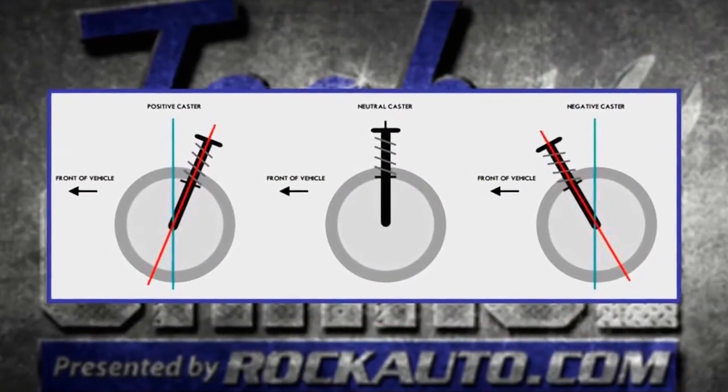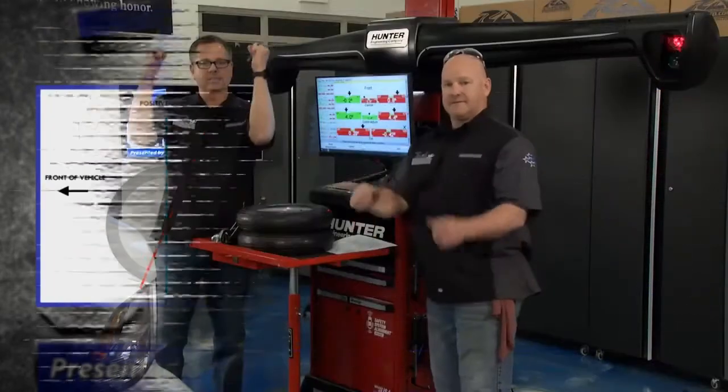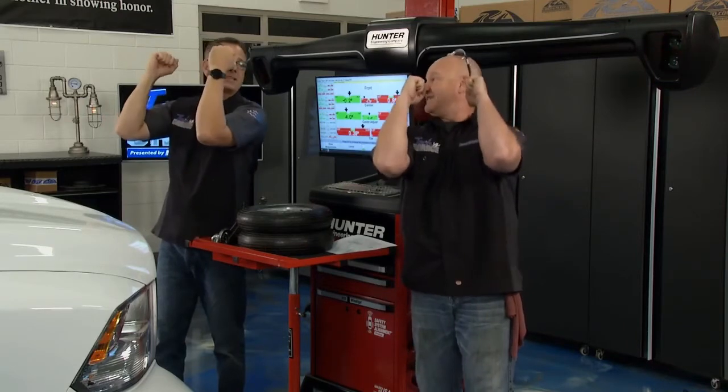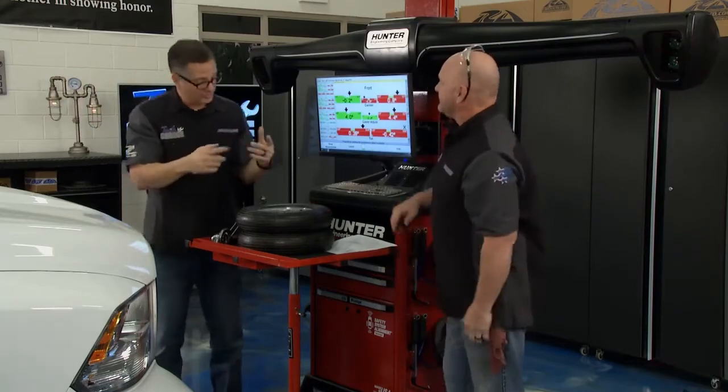Caster angles, well, kind of aid in steerability or returnability of the steering wheel. So once again, let's get our tires up. I'm going to go sideways this time. If we move the tires forward in the well and the spindle back, that's positive caster. Yep. Back here is negative caster. Now it aids in returnability of the steering wheel.